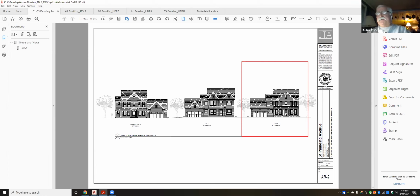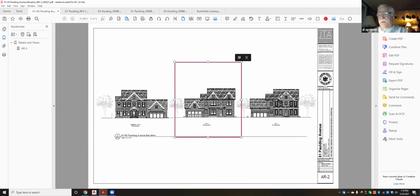Okay, with that, let's move on to lot 2, which is the center lot. So if you could, Joe, describe any differences between this and the other two buildings. And when we get into the materials, if you could just point out any differences from what was previously approved this evening. Certainly, and thank you again.